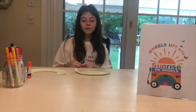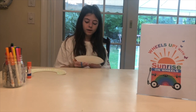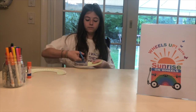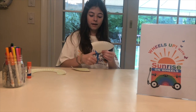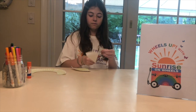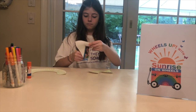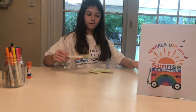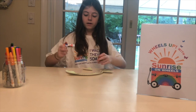And now I'm going to make the actual spikes that go on top of the crown. So if you cut your piece in half, then you could take each half and cut it again in half. Now you have four triangles. And then we're gonna glue them on.